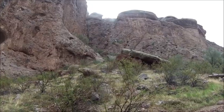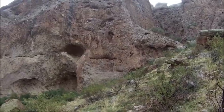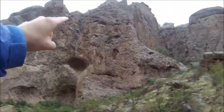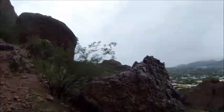And what I'm doing here right now is I'm trying to find waterfalls. I've seen visuals in the past of waterfalls just coming off of the peaks up there. So that's what I'm looking for. I guess you could say I'm chasing waterfalls.